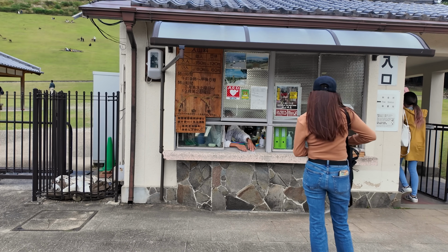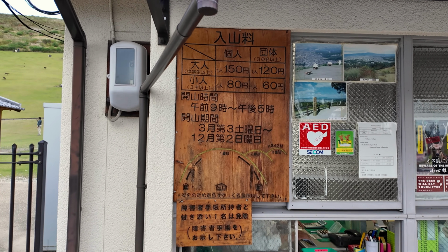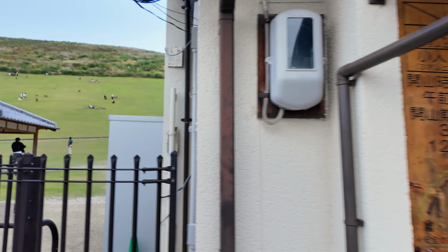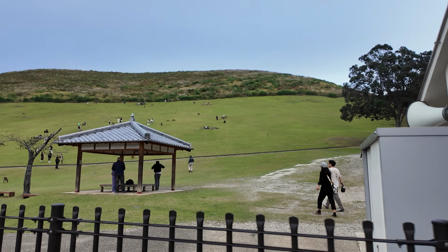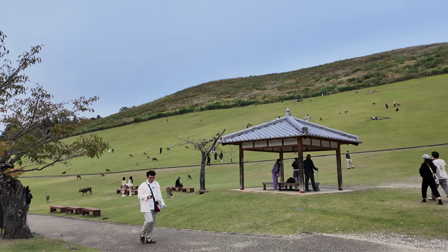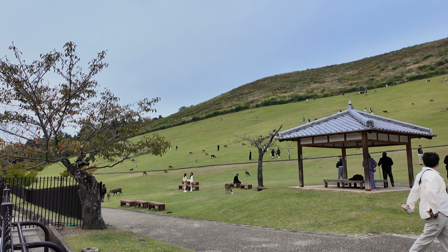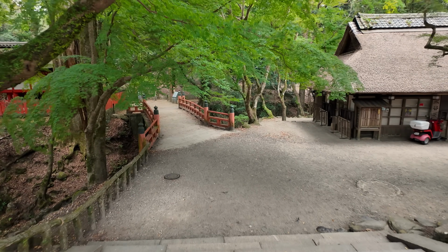So if you want to just hang out with some deer, right near Kazaka TAA is a place where you can pay 150 yen and go inside, and it's a giant open field with just you and the deer, which is kind of fun.